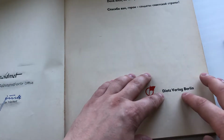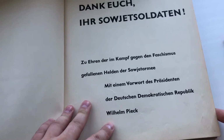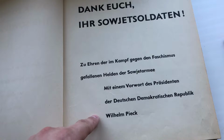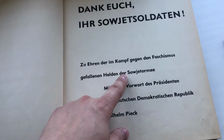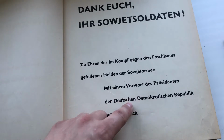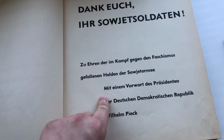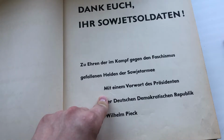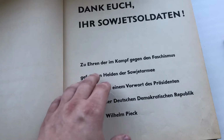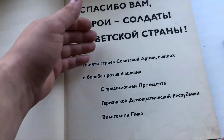Dietz Verlag, Berlin. It's actually saying from Wilhelm Pieck: Zu Ehren der im Kampf gegen den Faschismus gefallenen Helden der Sowjetarmee mit einem Vorwort des Präsidenten der Deutsch-Demokratischen Republik. In honor of the fights against the fascists, something like this, to the fallen soldiers of the Soviet army, something like that. I will later on check it out. Here is also a Russian version.